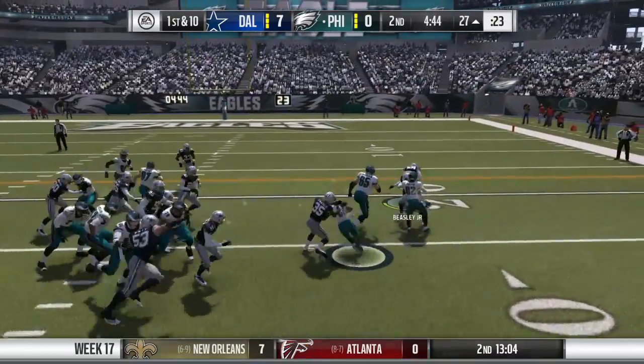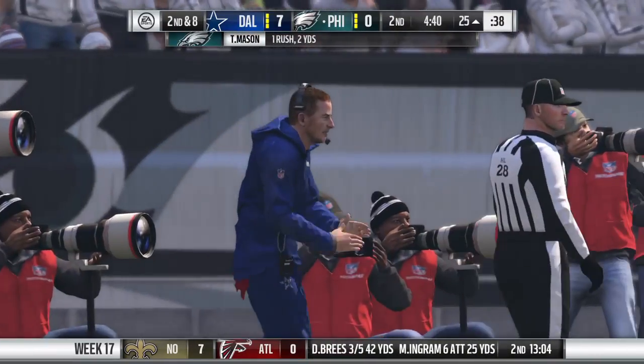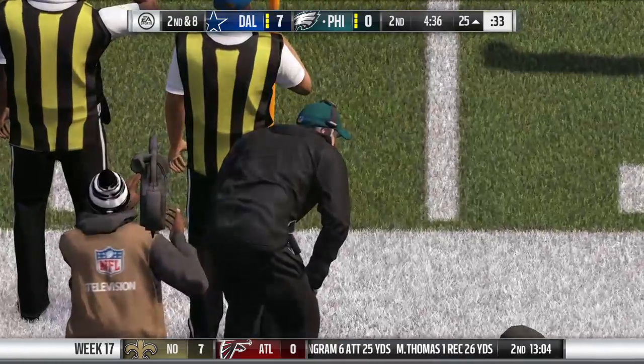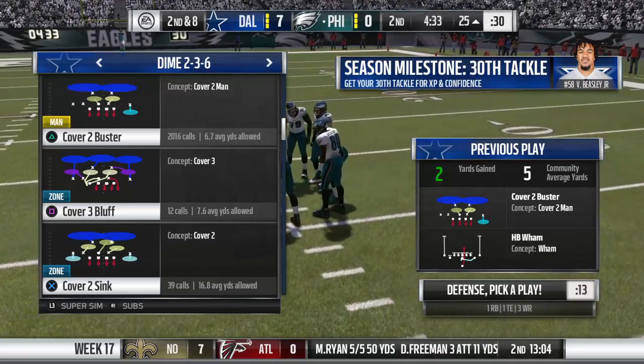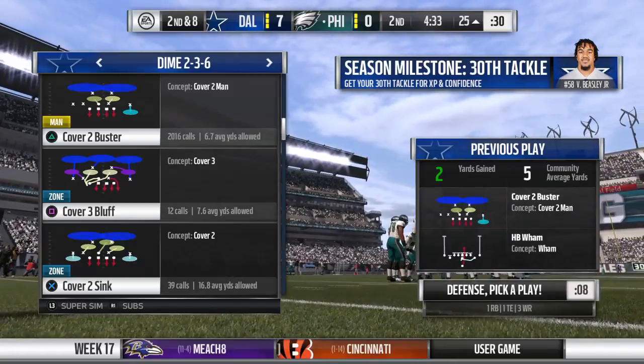And a first carry of the game here for Trey Mason. Down to the 25. 2 yards on the carry there. It'll be 2nd down. That's a good play by the guys on the defensive side of the ball. Held him to a gain of 2. And that changes the playbook a little bit now for the guy calling plays. 2nd and 8. Now he's got to probably think about going to the air instead of maybe staying with the ground game.